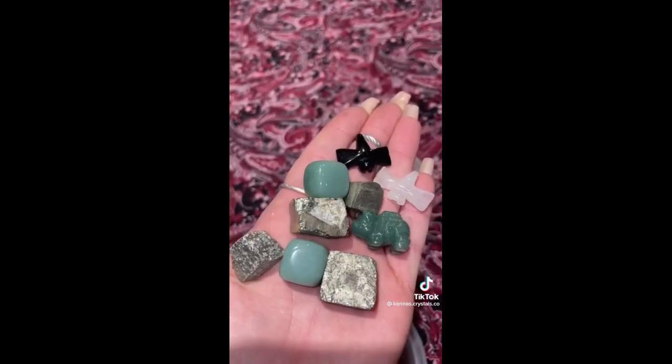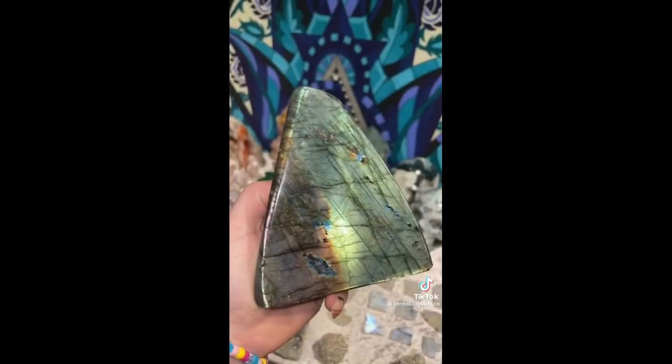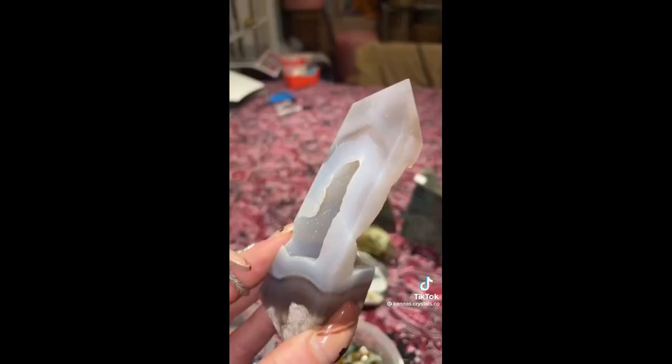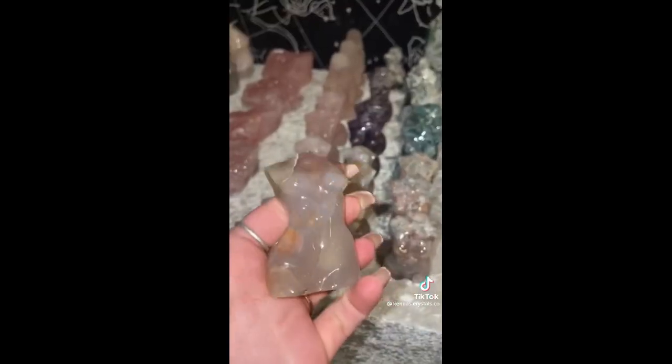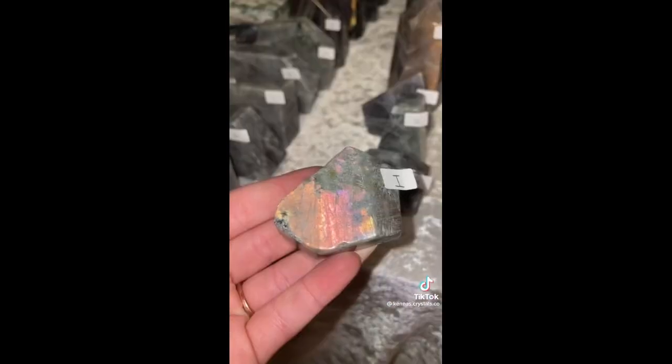Here are the highlights. Lab Freeform B. Lab Slab B. Here's the back. Druzy Flower Agate Tower C. Oh my god. Chevron Amethyst Goddess Body. Flower Agate Goddess. Flower Agate Moon Q. Sunset Labrador. Rose Quartz, Carnelian and Blue Apatite Palms. And there's a lot more. I'm going to post part two right now.